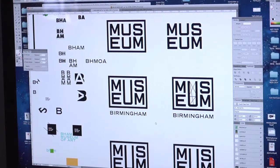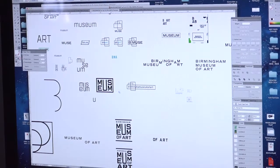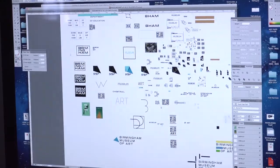How many different designs are on this right now? Well, this is just one document. Usually I'll just go until I can't go anymore, or it gets too hard to find what I'm doing in this document, and then I literally will start another one. I don't know how many there are. A lot.